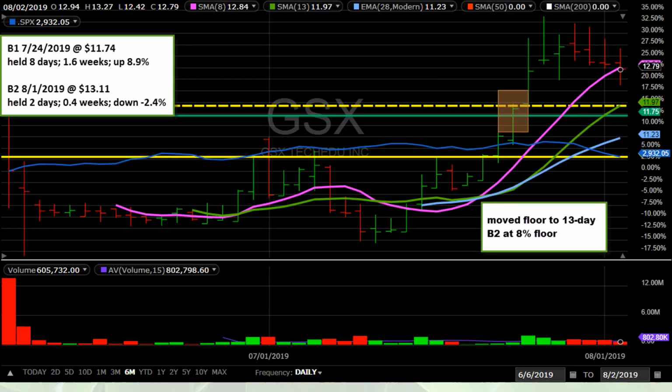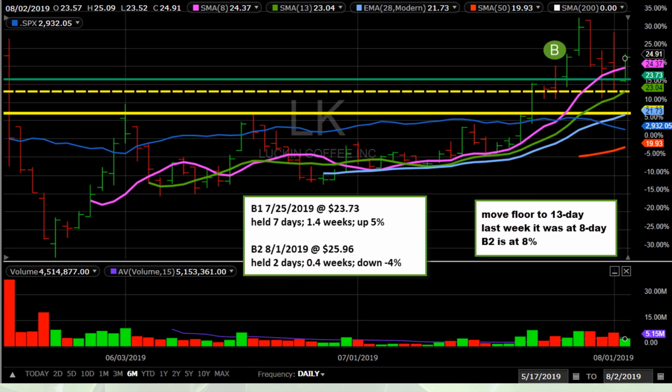GSX. This stock I've held for 1.5 weeks and it's up about 9%. And I have a buy one that I've held for 2 days that's down 2.4%. This stock is right at its 8-day simple moving average, which I think is still a good position for it, but it has gone down the last 4 days. For my B1, I moved my floor up to my 13-day simple moving average, and for my B2, I have my floor at 8%.